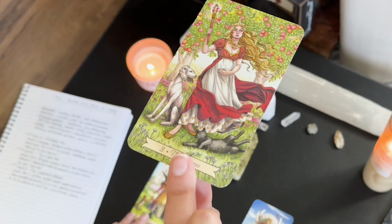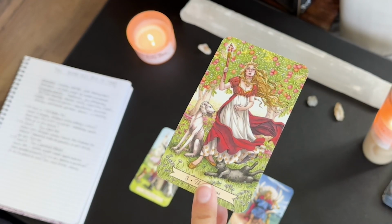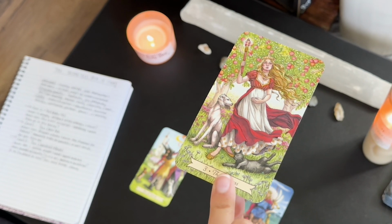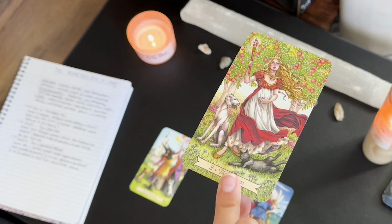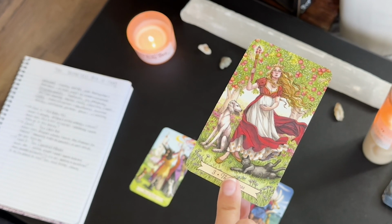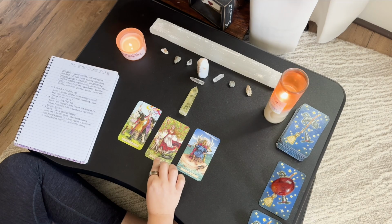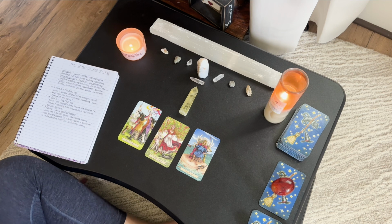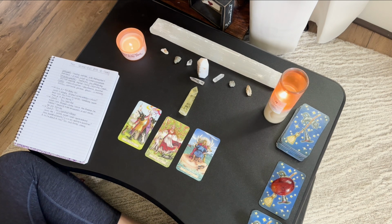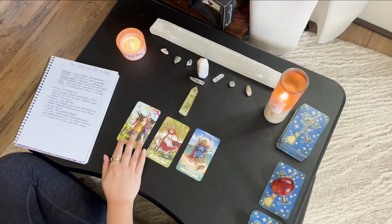It is a different story. As you can see, she's in just as beautiful a setting as the 4 of Wands woman. She has apple trees, she has a meadow that she's standing in with all these beautiful flowers, yet there is no light in her eyes. Her soul is not lit up like it is in the 4 of Wands.